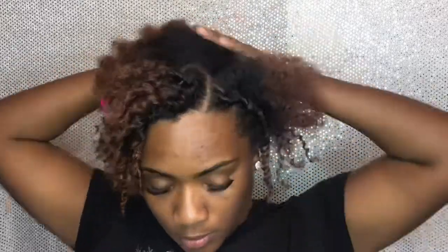The reason I did not part it is because I didn't want to have to struggle with the sections later on when it was time to take it down. I didn't want it to look parted, like I showed y'all that picture of that Cynthia doll. I didn't want to look like her, so I made sure that I just used my fingers to get a really good part.